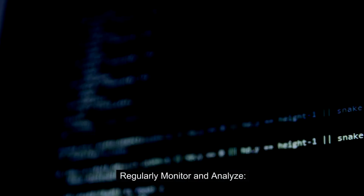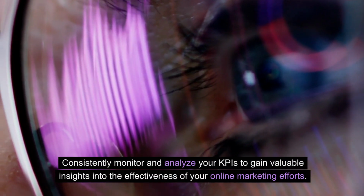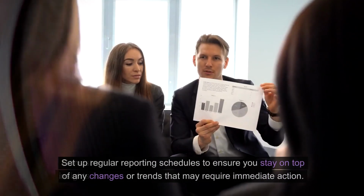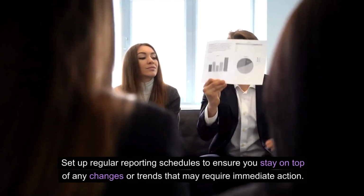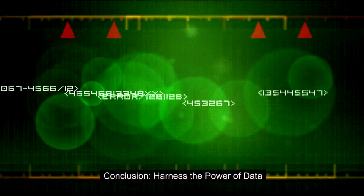Regularly monitor and analyze. Consistently monitor and analyze your KPIs to gain valuable insights into the effectiveness of your online marketing efforts. Set up regular reporting schedules to ensure you stay on top of any changes or trends that may require immediate action.